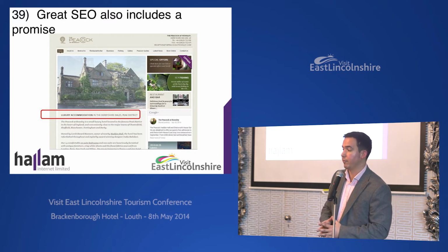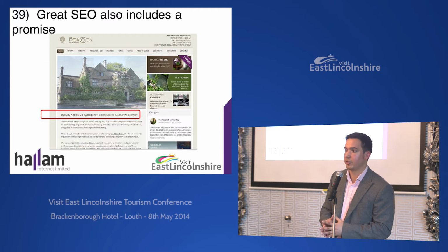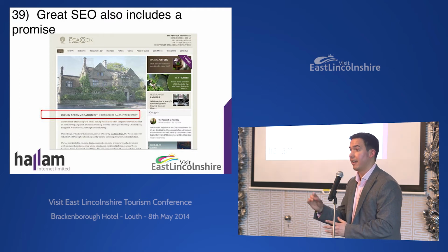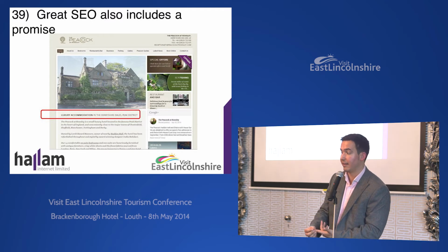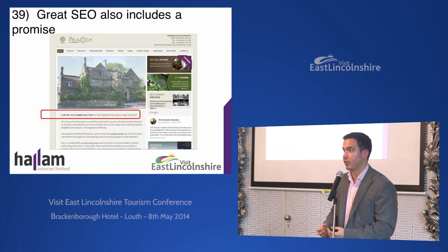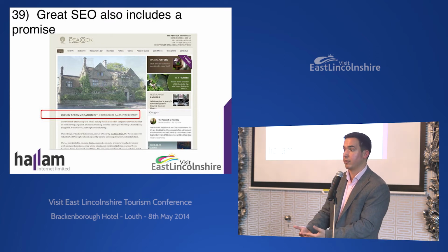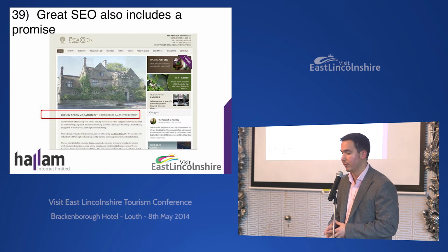So, in this example, the Peacock is aware that they're a form of luxury accommodation, and they're also in the Derbyshire Dales. So they know people are going to be searching for accommodation in the Derbyshire Dales, or luxury accommodation in the Derbyshire Dales, and they've included that keyword in the content, preferably in the title or the headings, or both, of the page. So this example here, they've got luxury accommodation in the Derbyshire Dales Peak District, which is good for SEO, but it's also got a company promise. They're promising what they're going to get when they come to you, which is luxury accommodation. So tip 39, great SEO, also includes a promise.